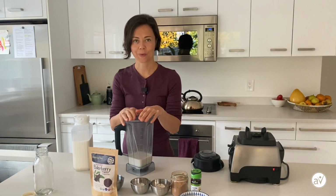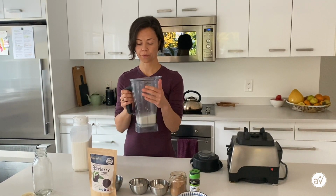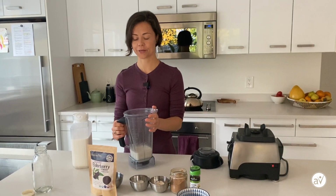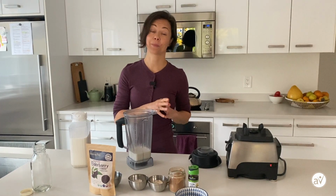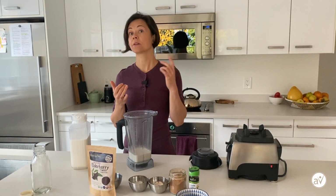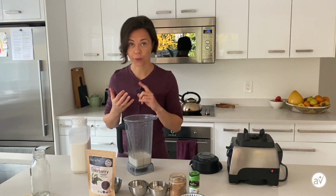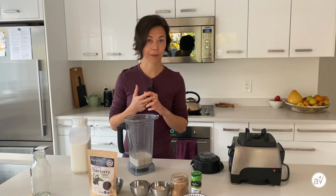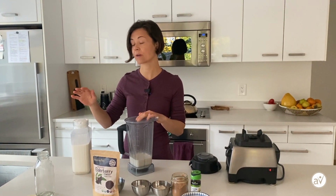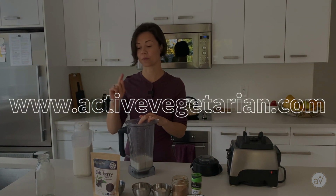As a base for our recipe today, we are using a nut milk. So I already put a beautiful homemade almond Brazil nut milk in my blender here. However, you can use any type of nut milk of your choice. Just make sure if you're buying it in a store that you check the ingredients, that there is no added oils, no added sugars, no added chemicals. Preferably, if you have the opportunity, make your own. And we have a couple of recipes on our website, activevegetarian.com, so you can always check that out.